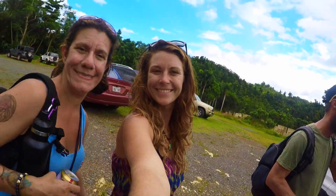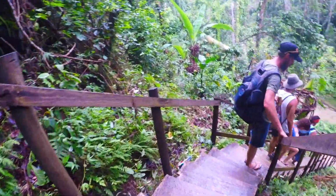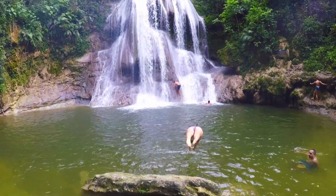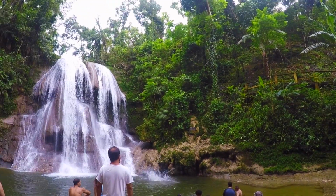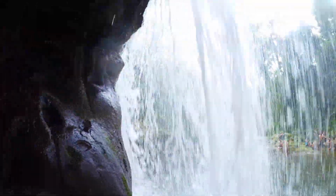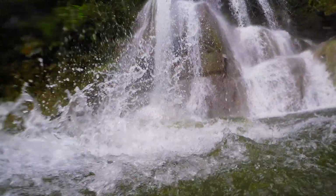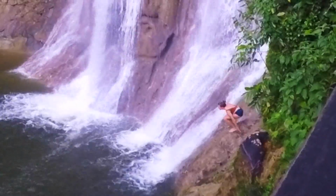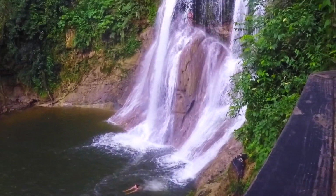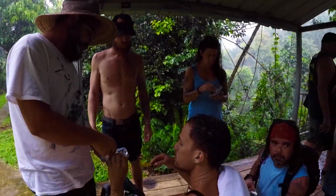Ready for some hiking? Watch this waterfall. Here we go. Exploring some waterfalls, Puerto Rico. Rain party.